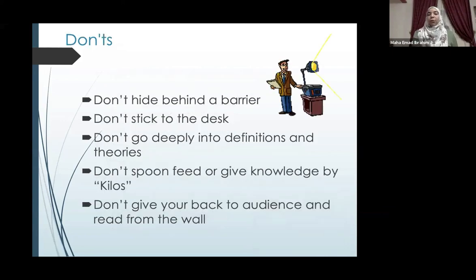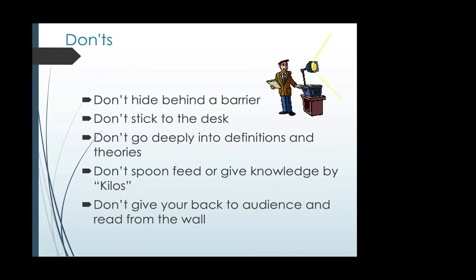The don'ts. Don't hide behind a barrier, like a podium, for example, like Professor Henny was just saying. It sort of gives you a sense of being protected from the audience, but the audience cannot see you, so they find it difficult to connect with the person standing behind the barrier. Don't stick to the desk. If you have your computer on a desk in the session room, don't stand right next to the computer. Try to get a speaker or a presenter to shift the slides for you so that you can move around. So don't do this.